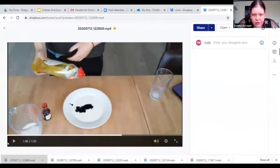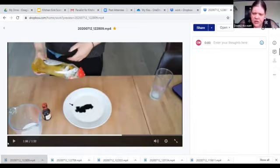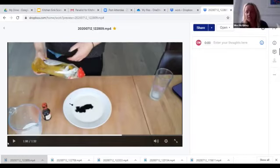Again, any of the recordings will go up in the Google Classroom. If you have no food colouring, don't worry about doing this experiment. Do some of the other ones. Does it work with any food colouring? I imagine it will. Yeah, it does. Does it stain the plate? No, I don't think it will. It doesn't stain the plate, no. Okay. And even if it does stain your hands, it will eventually come off.